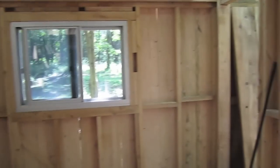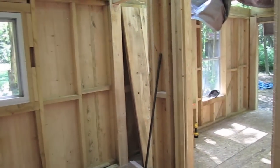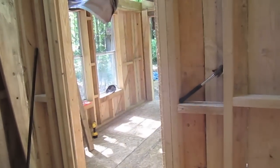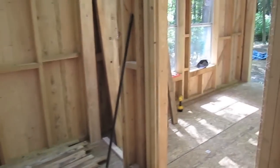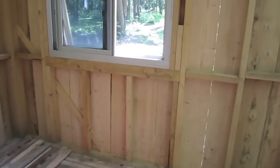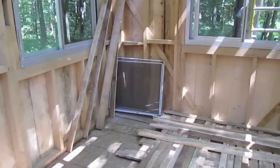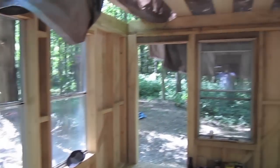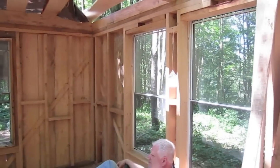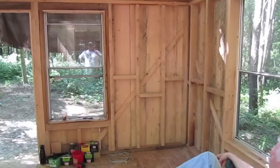So, here's the back bedroom. Really the only room. There'll be a small closet over there and that other door opening. And this will be the main door. And right where I'm standing will be a bed. And there'll be a smaller bed over on the other side. And then, there. This is the main room. Lots of windows. And in that corner in the front there will be the wood stove someday. We'll get around to putting it in.